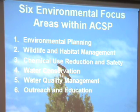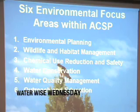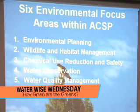Water, wildlife, the plants, the animals. How much turf is there? How much concrete is there? What are the buildings? What's the footprint of the buildings? We take all that and we plug it in, and they say, okay, here's where we want to look at to provide a better habitat.